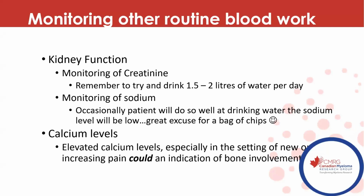And then I told them that my prescription was that they had to go home and either go to a McDonald's drive-through on the way home and get McDonald's fries, or a bag of Lay's potato chips. Either of those two things will rectify your sodium level.